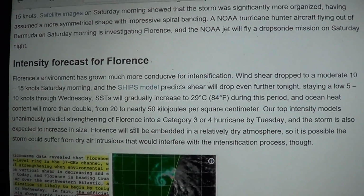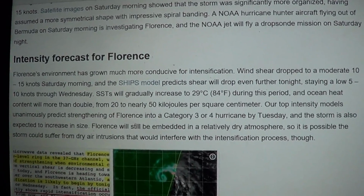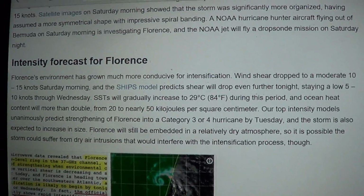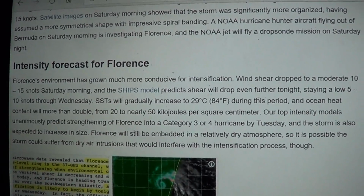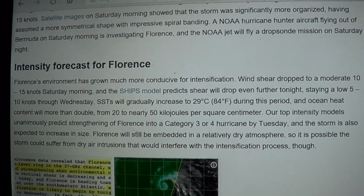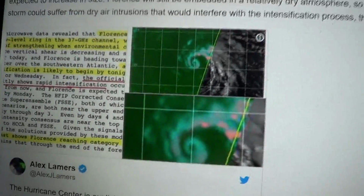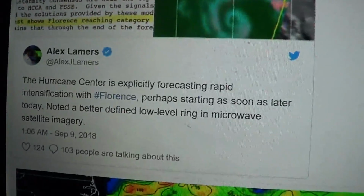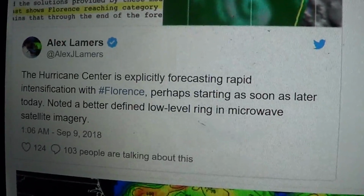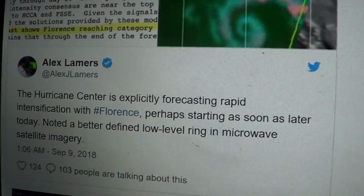Our top intensity models unanimously predict strengthening of Florence into a Category 3 or 4 hurricane by Tuesday, September 11, and the storm is also expected to increase in size. Florence will still be embedded in a relatively dry atmosphere, so it is possible the storm could suffer from dry air intrusions that would interfere with the intensification process, as has been happening. That's what weakened Florence from a Category 4 down to a tropical storm. But as it organizes, it may be able to fend off the dry air. The Hurricane Center is explicitly forecasting rapid intensification with Florence, perhaps starting as soon as later today.